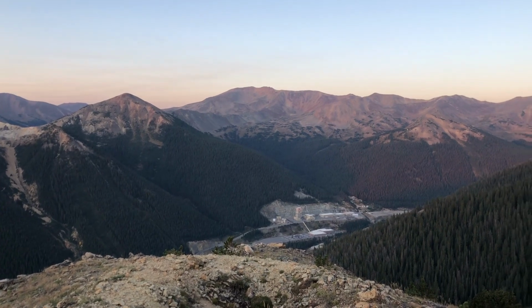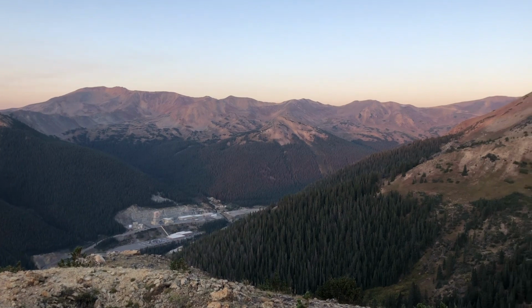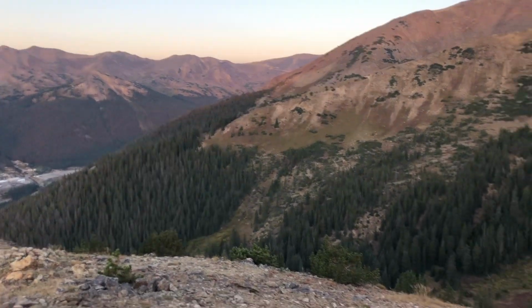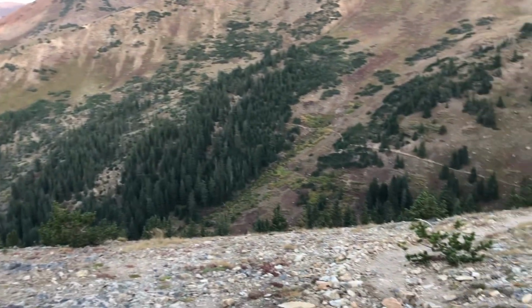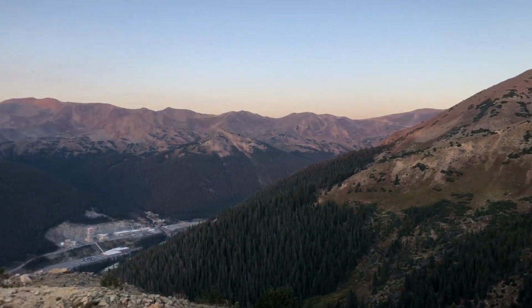Yesterday we hiked that whole ridge up and down all day, in the sun, in the wind. And there's the trail, and we camped down in there. Really, probably the hardest day I had on trail.